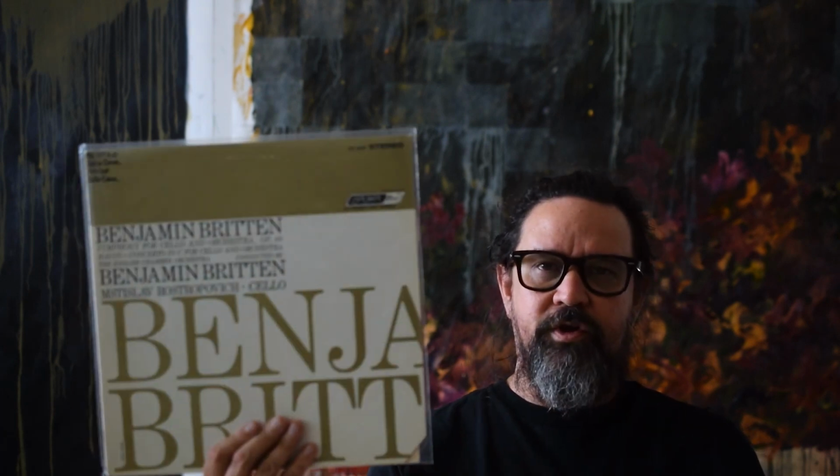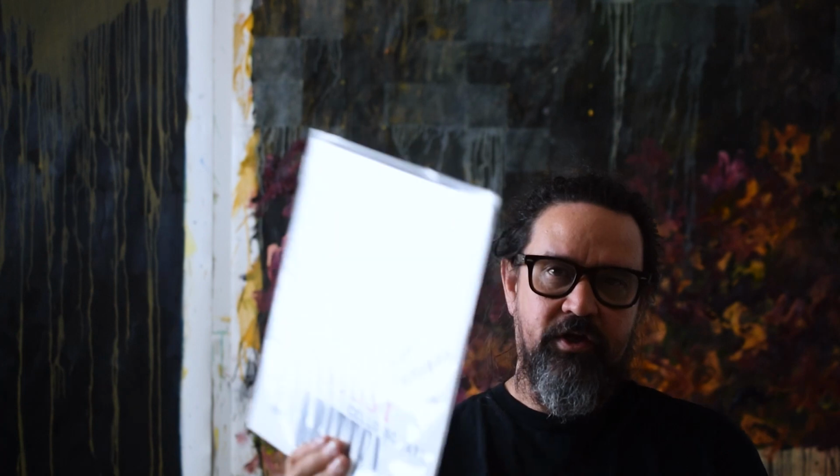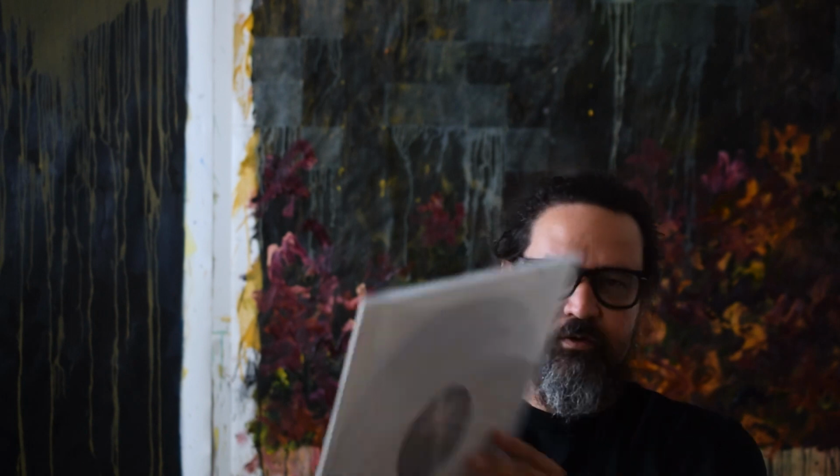I have a couple of other ones here. Britten and Rostropovich on London. This is Rostropovich doing Britten's Cello Sonata. This is on Decca. And then this one, this is an Analogphonic reissue. So this is Rostropovich and Britten doing Schubert's Sonata for Arpeggione and piano and Bridge's Sonata for cello and piano.